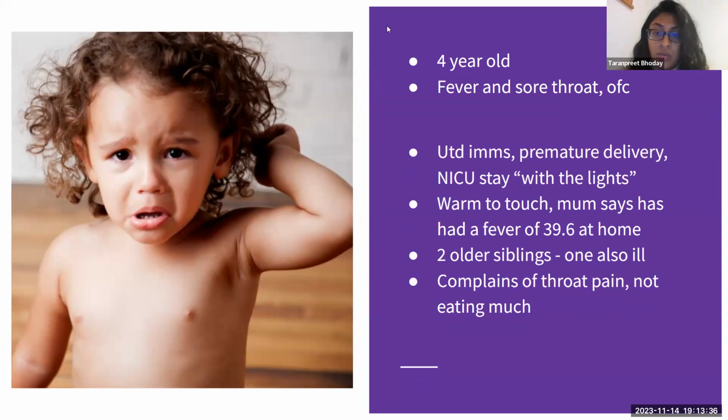Does anybody know what with the lights might be? So yes, somebody said icterus. That's a really good suggestion. And it's blue light therapy for increased bilirubin in the kid. I'm not going to talk about neonatal jaundice in this lecture because it will take far too long. But parents do often describe it as they were admitted under NICU for lights because that is the mainstay of treatment.